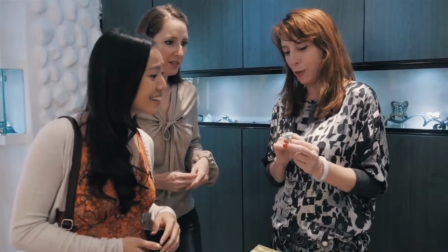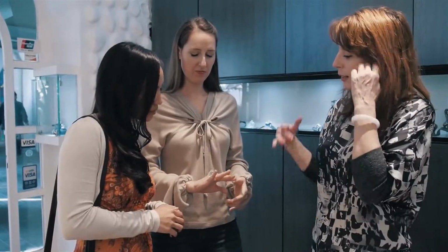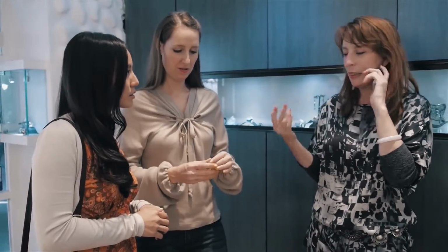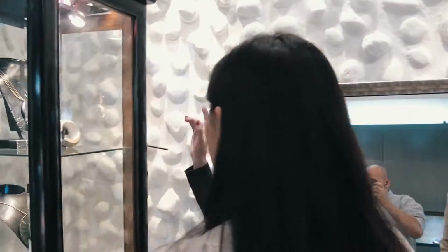I just made some pieces for a customer of mine. This is a rough aquamarine. Wow, really pretty. This is natural color. I mean, no heating, no nothing. Natural, beautiful color. What is that? This is amazing. This is not a gemstone.